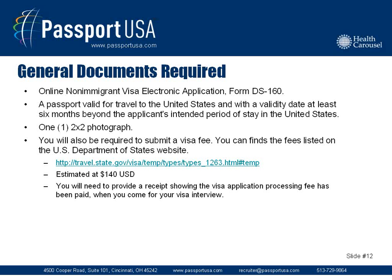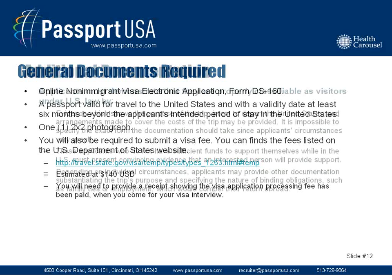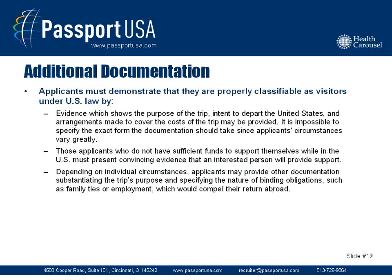Documents that you are going to need when you go to make your appointment: you're going to have to fill out a DS-160 application.